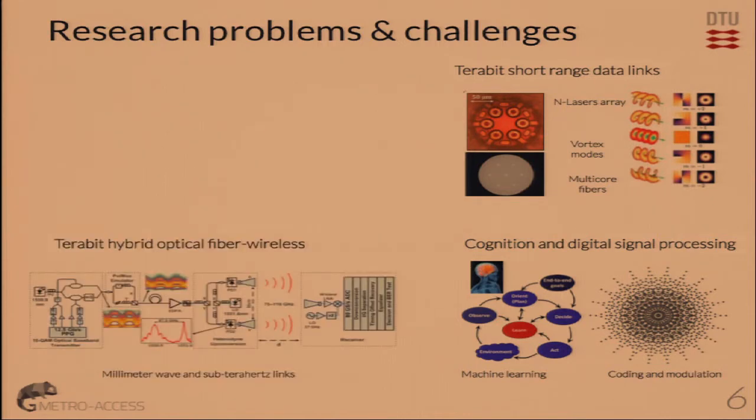The second activity has to do with fiber-wireless, and here we concentrate on using concepts from microwave photonics and signal processing, trying to come up with solutions that can achieve tens of gigabits per second in the fiber as well as in the air, and also moving forward into higher carrier frequencies like the sub-terahertz. The idea is to have connectivity anytime, anywhere, and some of the applications were highlighted yesterday here, like for instance disaster recovery and very high speed access.